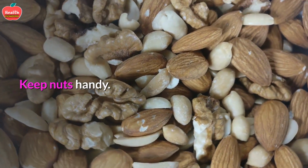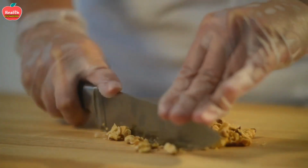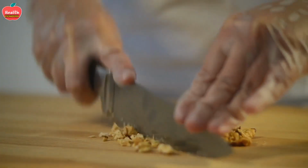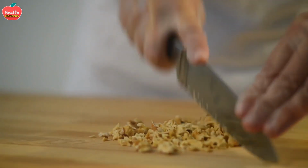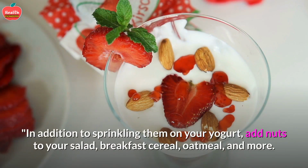Keep nuts handy. If you're wondering how to get more protein into your diet, nuts like almonds or walnuts are great to have around because they can be added to many different foods or eaten on their own as a snack. In addition to sprinkling them on your yogurt, add nuts to your salad, breakfast cereal, oatmeal, and more.